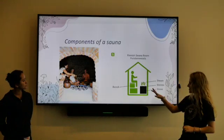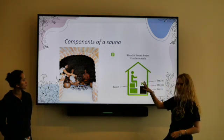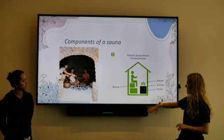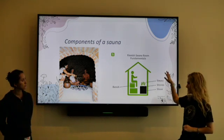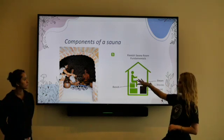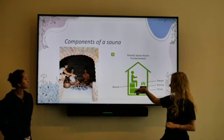There are, again, different kinds of sauna. This is the Finnish sauna, which we think about traditionally and probably the most common in the United States, if not the world. You have your bench where you sit, you have a stove that is heating the stones, and then you can have steam. And this would be a wet sauna, as the steam is the component that creates wetness, and you're putting water onto the stones to create that steam.